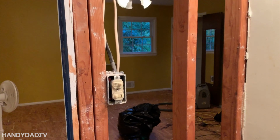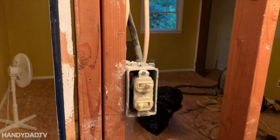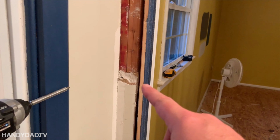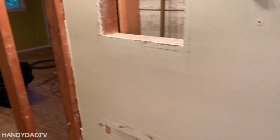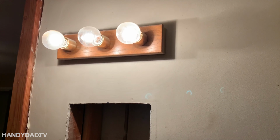And of course a pocket door is going here. The only challenge is we've got to get rid of this electric. The switch is going to have to move over to here. So when you come in the room, you turn it on over there. There is no outlet in here either, so we're going to have to find a way to wire an outlet off of the light somehow.